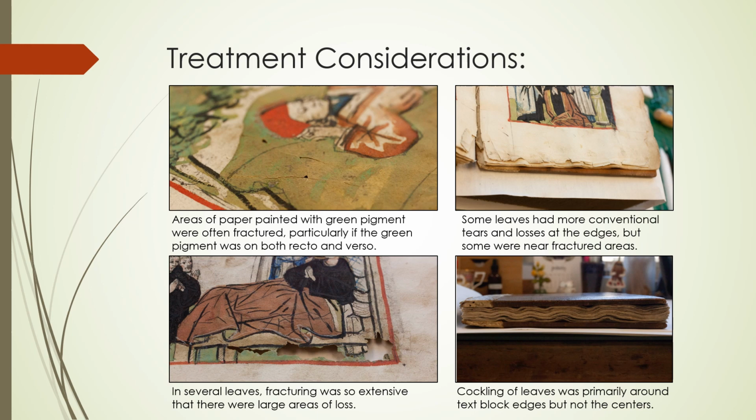Copper-based pigments react negatively to moisture, heat, light, acids, and bases, so the repair method needed to minimize the object's exposure to these agents of deterioration. The aesthetics of the repairs were also a consideration, since all of the fractures ran through the illustration. Because the illustrations were on both recto and verso, the cracks in the paper could not be subtly repaired from behind.